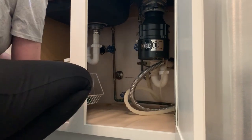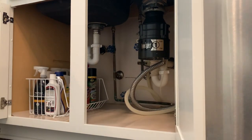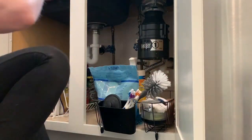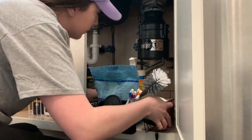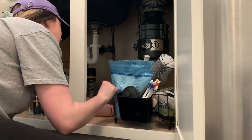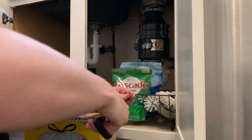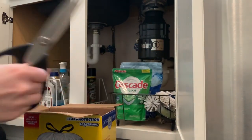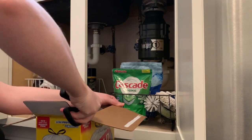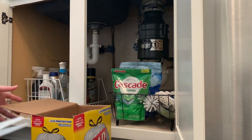I had taken everything out from under the sink to install the new faucet, so here I'm just putting everything back, and this was a great opportunity to organize under the sink a little bit. It was an absolute mess beforehand, so you'll see me play with a few different things until I figured out exactly what I wanted, and I ended up actually cutting off the flaps of the trash bag box. I just found it so much easier to get the trash bags out this way, so it wasn't in my way every time I went to grab one, and I love the way that this turned out when I was finished.